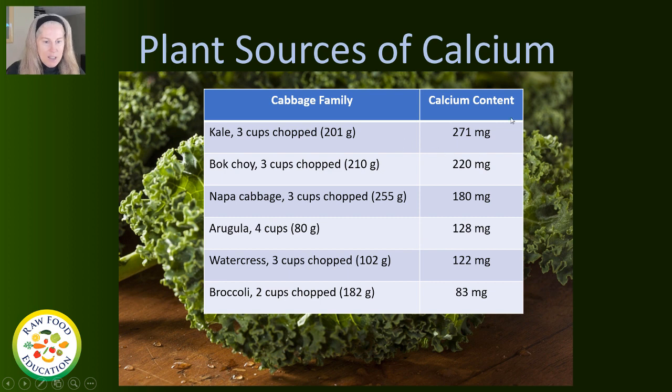Here on top, we have kale. Kale is well known for being a good source of calcium. And then underneath it, we have bok choy, Napa cabbage, arugula, watercress, and broccoli. Really, though, the ones that are the best sources of calcium are located towards the top. So kale, bok choy, Napa cabbage, those would be some good examples of good sources of calcium in the form of leafy greens.